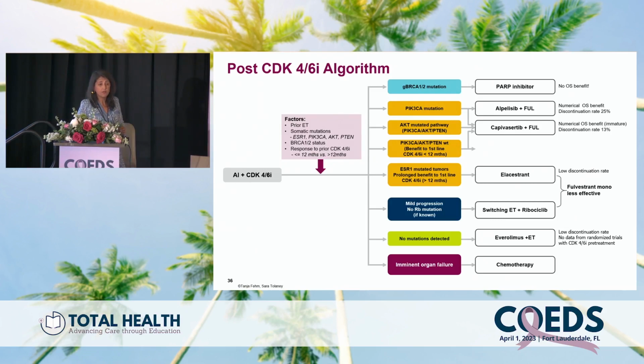Elacestrant in the ESR1 mutated patients, those endocrine sensitive patients who have done well at least 6 months on a prior CDK inhibitor. I didn't have time to go through some of the data regarding continuation of CDK inhibitors beyond progression. Kevin Kalinsky presented the MAINTAIN trial, and we did see some benefit of continuing a CDK inhibitor, and so that may be a strategy for a select patient who has a mild progression and no evidence of an RB mutation. Of course, we're waiting for the post-MONARCH trial, other larger studies that will validate that approach. And remember, we still have everolimus and endocrine therapy in those who do not have a mutation. If there's imminent organ failure, chemotherapy is certainly still in the mix.